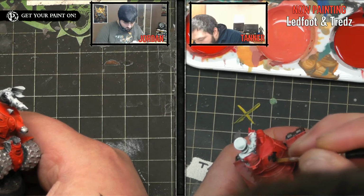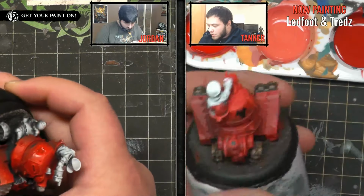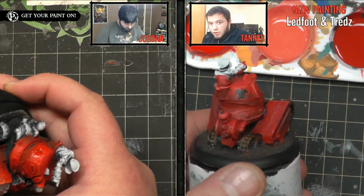I'm actually just going to paint my whole triangle here black, and then I'll paint the inside of it red, just so I can make sure and keep this kind of even. Looks decent, though.